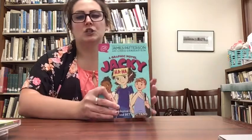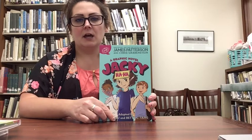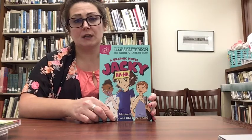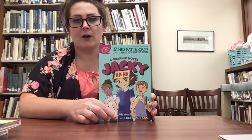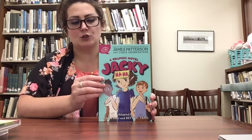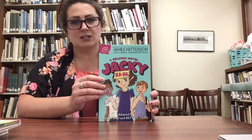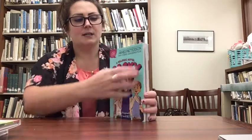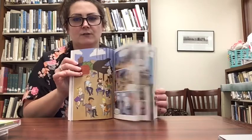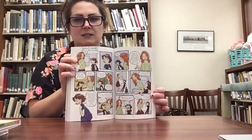I'm going to move on to a graphic novel. Jackie Haha was a James Patterson and Chris Grabenstein book that was a novel series. So it was the Jackie Haha series, and now it has been adapted into a graphic novel. So this is a graphic novel adaptation of Jackie Haha by James Patterson and Chris Grabenstein. I'm just going to quickly flip through to show you some of the images in here.